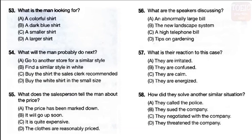Number 53. What is the man looking for? Number 54. What will the man probably do next? Number 55. What does the salesperson tell the man about the price?